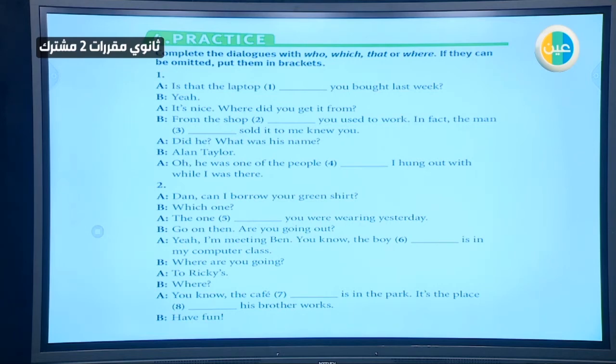I don't want you to be disappointed if you see these, because I have some clues for you. Now, sometimes you need to read the whole sentence. If it's like here in a dialogue, you have to read the whole thing so you understand: is it a person, is it a thing, or is it a place? So you can choose who, which, or where.